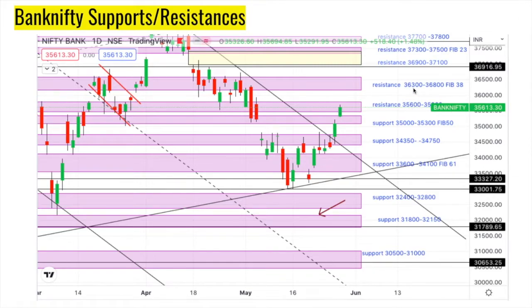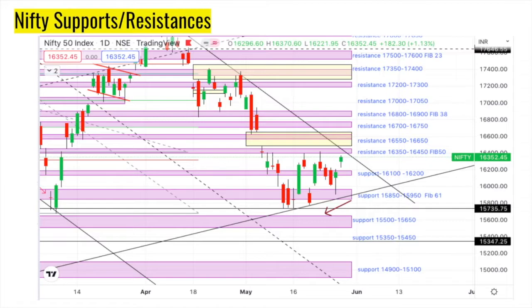So resistance first, and 36,300, 36,800, Fibonacci 38, and then you have the gap resistance, which is clearly at 37,500, which is Fibonacci 23 retracement also. So levels to look out for are the 37,500 and 17,500 levels.